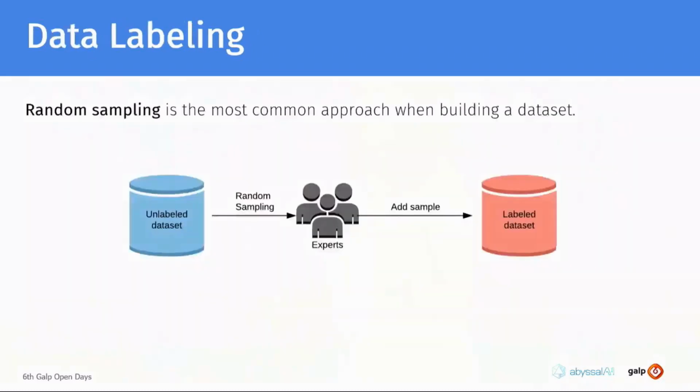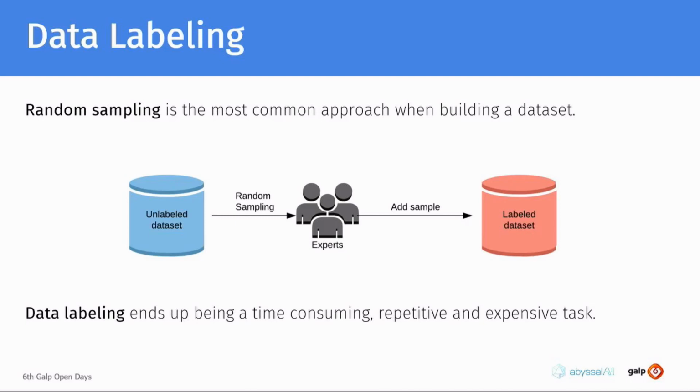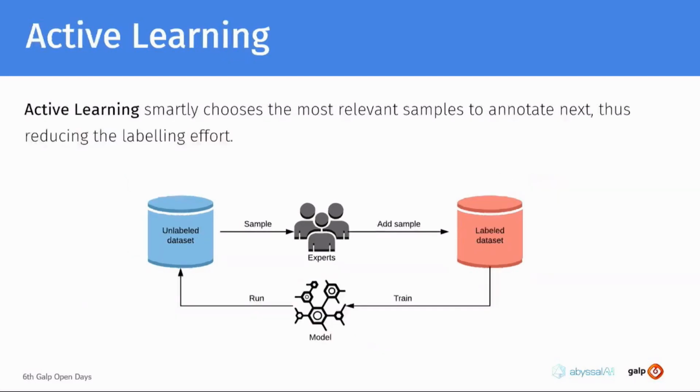And what is the common process when you want to build these data sets for the subsea? You simply randomly sample from your unlabeled data set, you give frames to experts, and sample by sample, you start to build your labeled data set. Sample by sample, you also start to feel the pain of such a time-consuming, repetitive, and very expensive task. So thankfully, there is active learning. Active learning is based on the idea that you can minimize the cost and the effort of labeling this data if you let the model suggest which are the most relevant frames that we should label next.